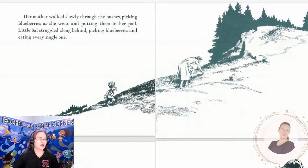Her mother walked slowly through the bushes, picking blueberries as she went and putting them in her pail. Little Sal struggled along behind, picking blueberries and eating every single one. Is Sal helping Mom pick blueberries, or is she helping herself by eating blueberries? What do you think?